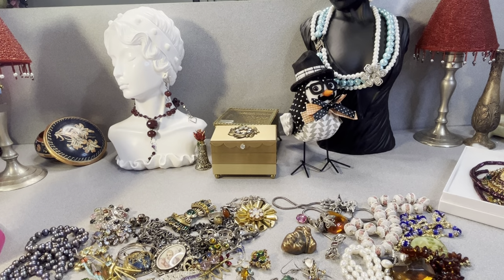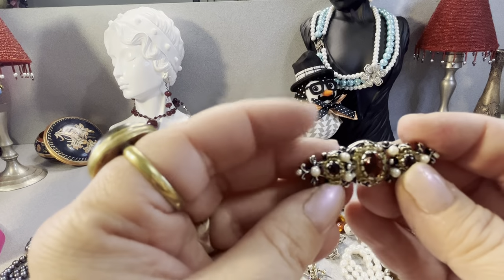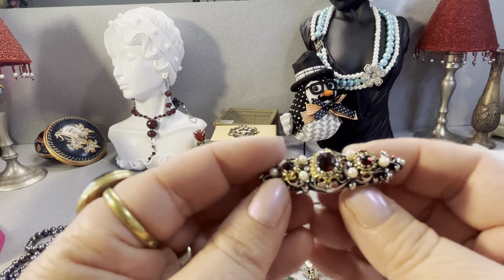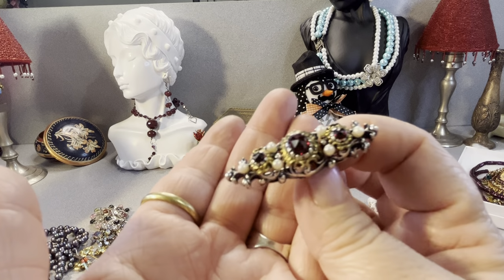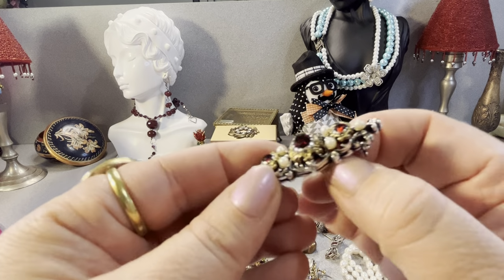I can't remember exact details. I was told, I asked for some assistance on it. This is pearls and garnet. This is beautiful. It's gold and sterling silver. You see the gold trimming, and it's sterling silver, and it's marvelous.